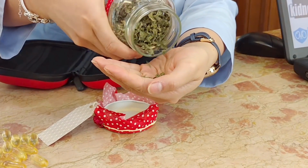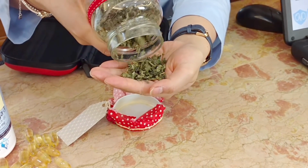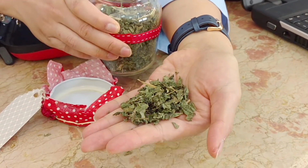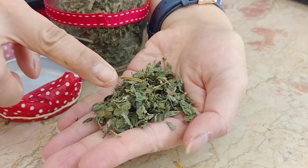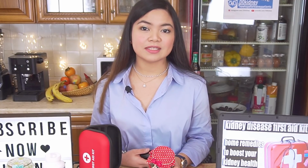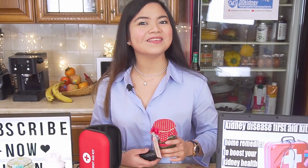Dandelion has other benefits too. It may help prevent urinary tract infections. It may help treat high blood pressure. It also has anti-diabetic properties. But most important, research has found that one of the plant's compounds enhances kidney activity and increases the frequency of urination.